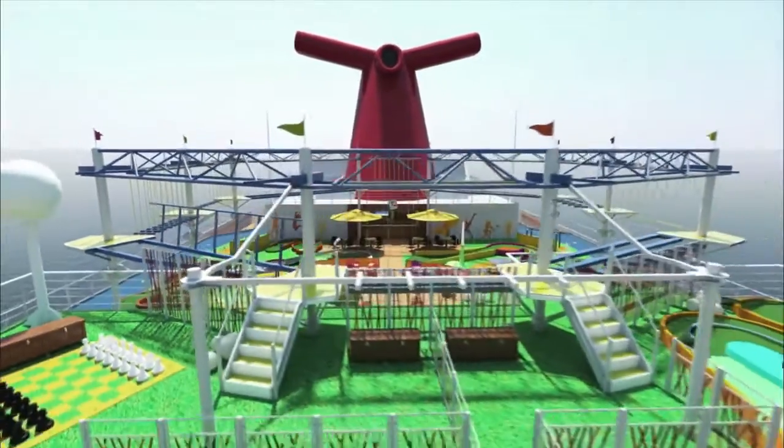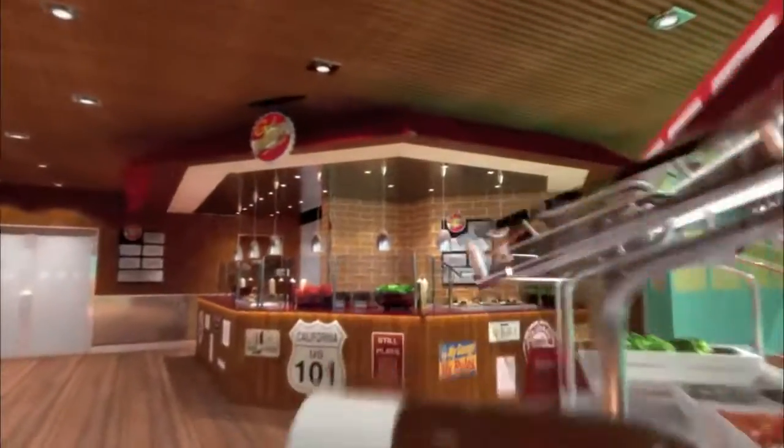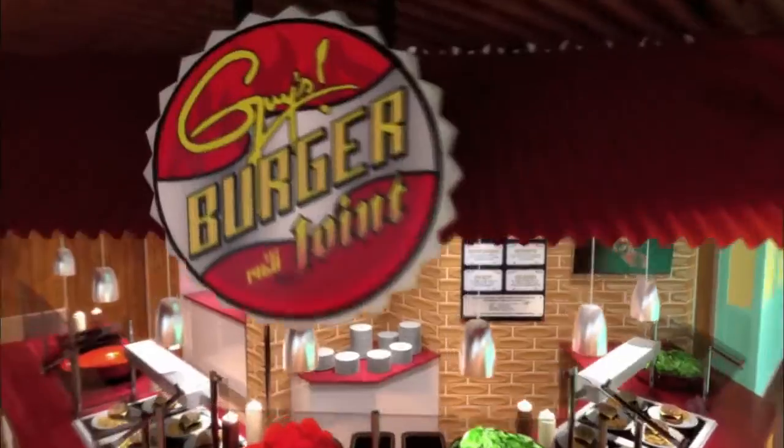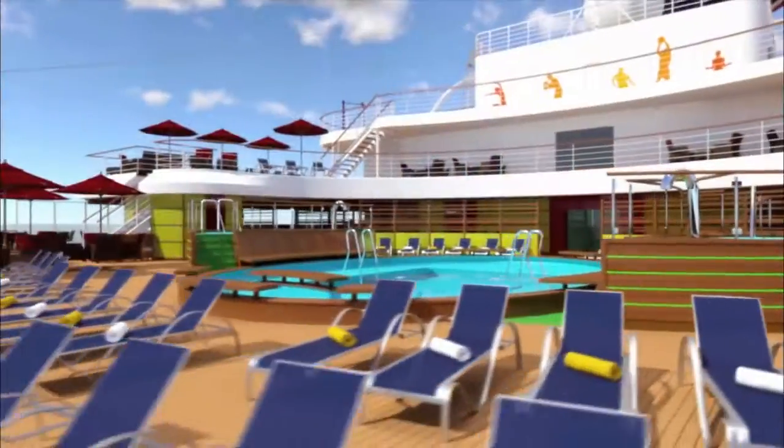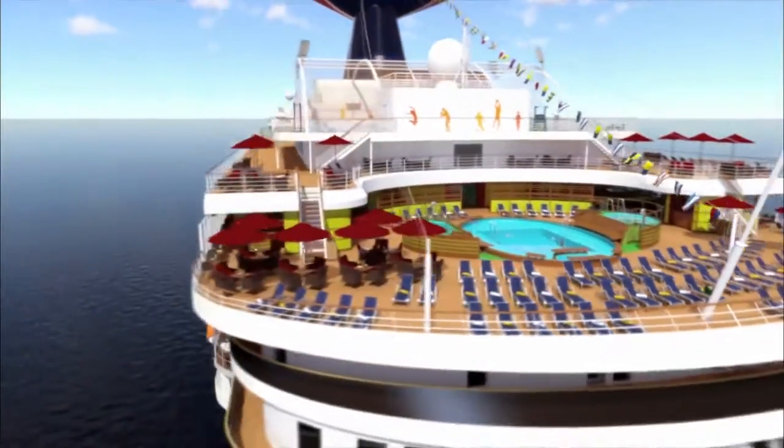So let's go for a stroll down the Lido deck. It's where the island vibe totally comes to life with plenty of great spaces to hang out and grab a bite, like Guy's Burger Joint and Blue Iguana Cantina serving up a taste of Mexico. It's the perfect place to let the hours drift by. So comfy. But come on, this island's loaded with cool new things to discover.